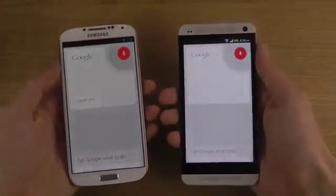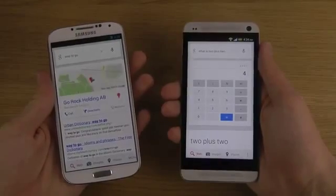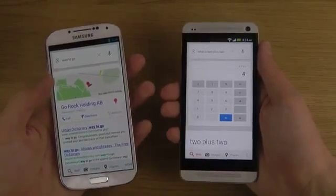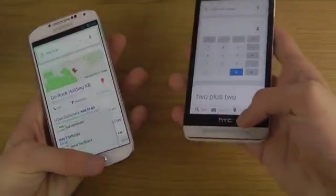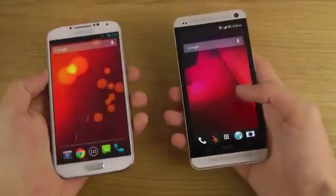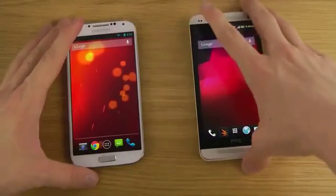What is 2 plus 2? The answer is 4. Way to go. Okay, people in the comments are going to hate now and say that the S4 sucks because it was wrong there. It was wrong!